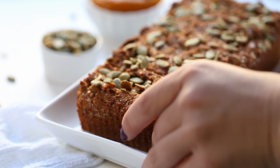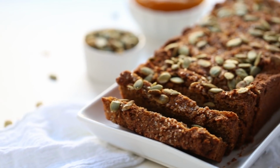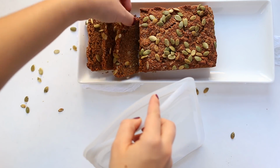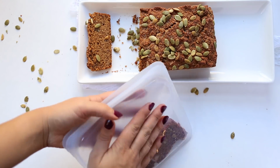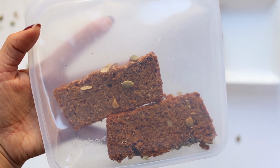If you are eating for just the week, you could slice it into 10, but it often also can go up to 12 or 14 slices depending on how much you want to eat. So I like to use 2 slices of this for breakfast. I will just take it in a little stasher bag like this, and I'll take it with a little packet of almond butter with me. But you could also just pack this in a little plastic bag.